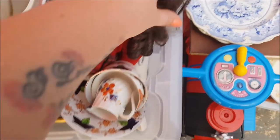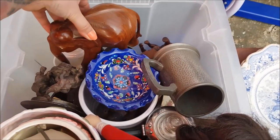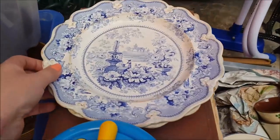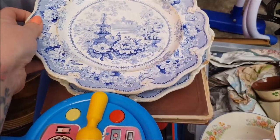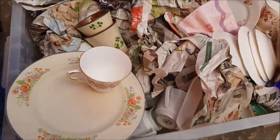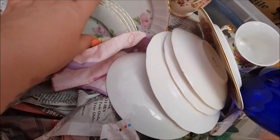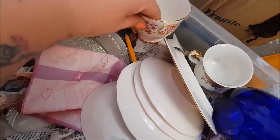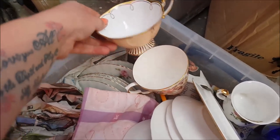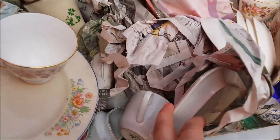Sorts of teacups. Just want to be careful in here. There's an elephant there, look. Let's have a look down here. I've got some plates. Got an old book there. And then some china plates there, little cups and saucers, nice little bowl, and a cup there, that's pretty. Kind of had a good rummage in there.